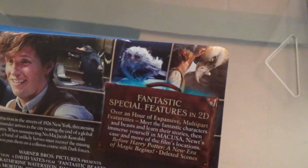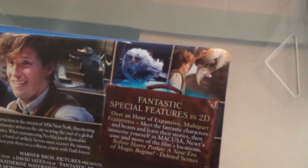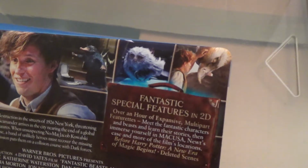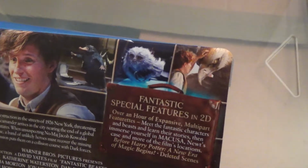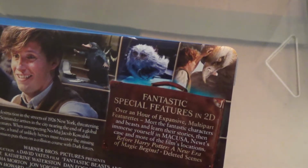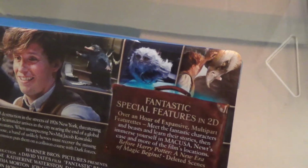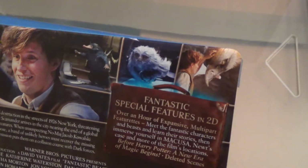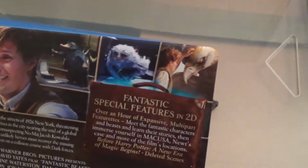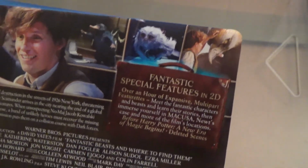And deleted scenes. I think that Johnny Depp's got a tiny part in this film, but he's supposed to have a more expansive part in the next one. And it's also got Samantha Morton, John Voight, and Colin Farrell, Ezra Miller, Katherine Waterston, and of course Eddie Redmayne. And this is Warner Brothers, so it should be all region, 133 minutes.